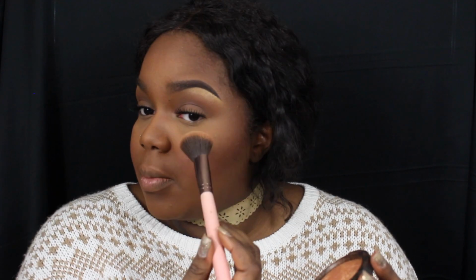So I'm going to be highlighting my face with my Gold Deposit by MAC. And I'm going to be using, what brush is this? This is a Luxie 504 large angled brush. I believe this came in an Ipsy bag or something. And I just apply it right up on the cheeks of my, and right up, what is this? What am I trying to say? Damn. Whatever this is, that's where I applied it. Not the apples. I don't know what that is, but yeah, I apply it right there.